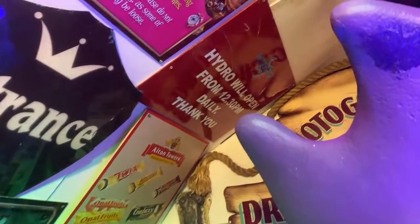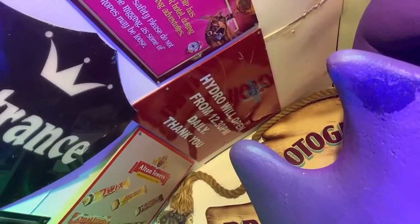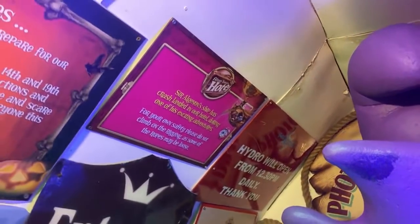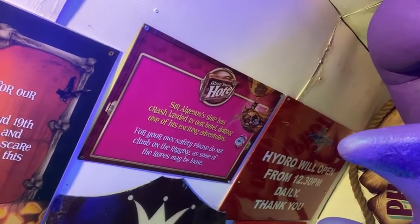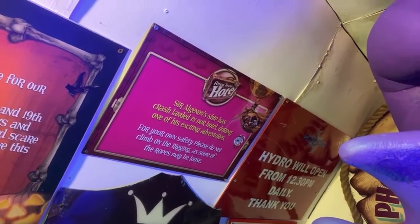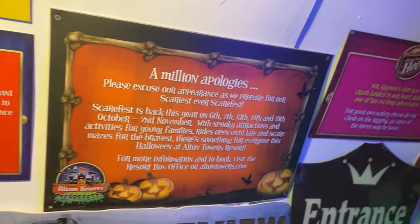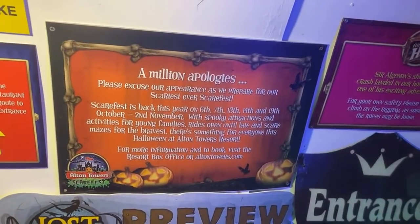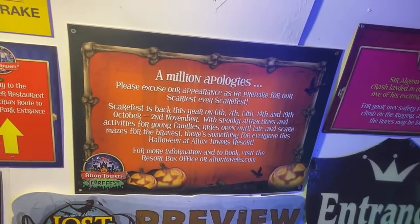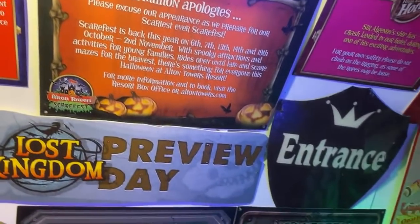At the top just there, I got a sign from Oakwood Theme Park, of course, when Drenched used to be known as Hydro. This is one from the Alton Towers Hotel just there at the top, all about, of course, the big ship in the middle of the hotel, and you can see it there up in the top corner. We've got a nice piece of Scarefest signage just here as well, with all the different dates on there and all the information for Scarefest, of course, that ran that year.